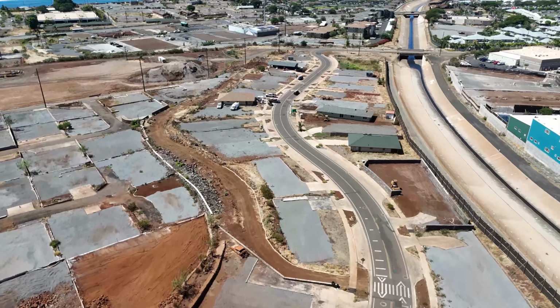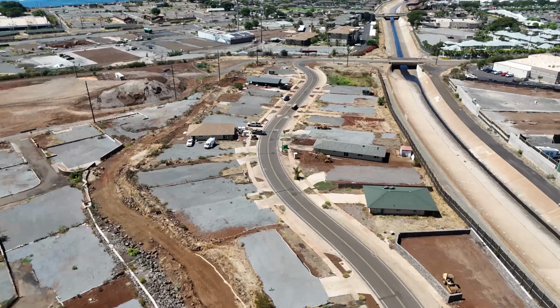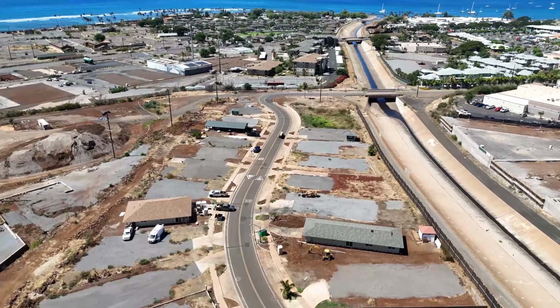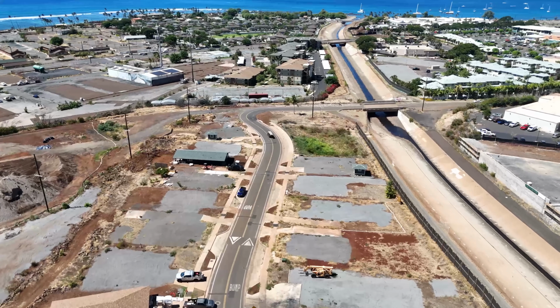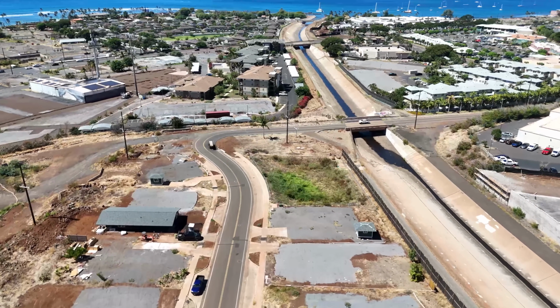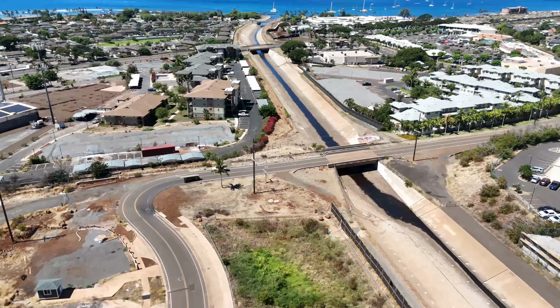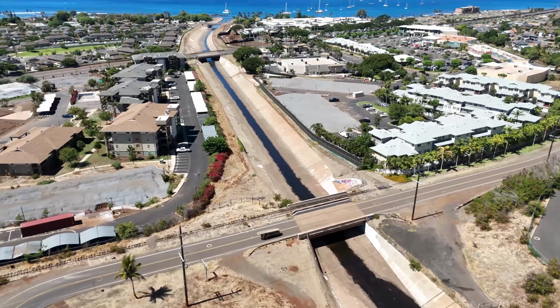Now we're approaching an area with a few homes either completed or nearing completion. Straight ahead on the left side of the Kahoma stream is the Opukea condominium complex, and on the right side of the Kahoma stream is Hoonanea townhomes.